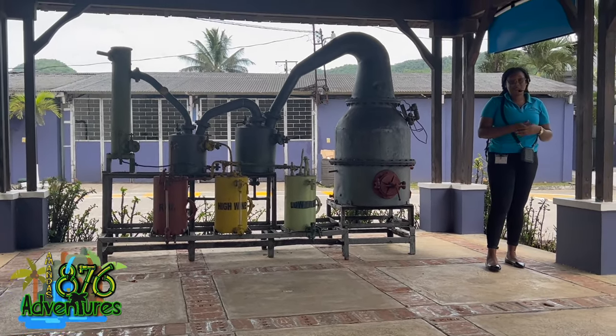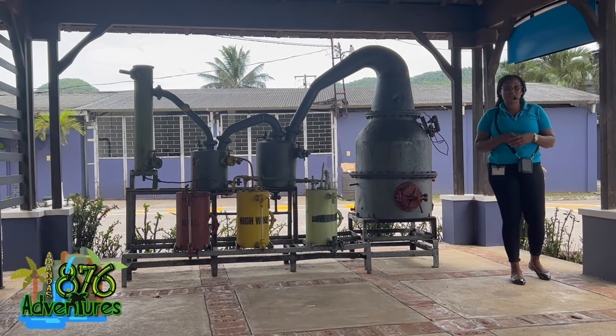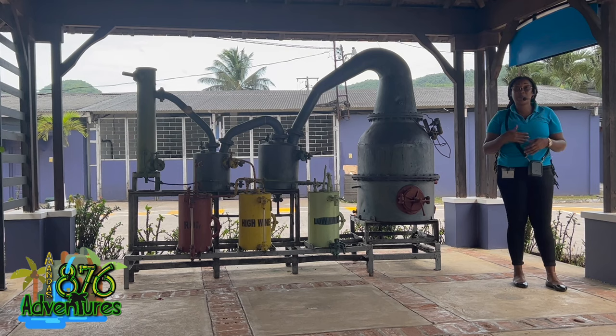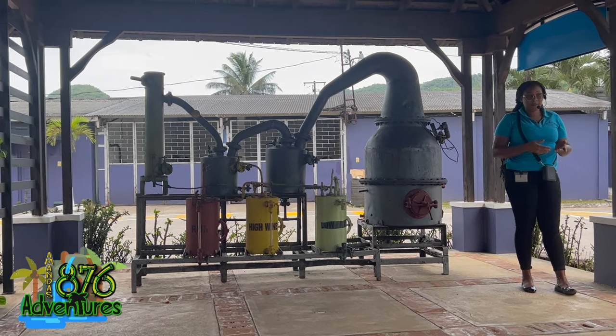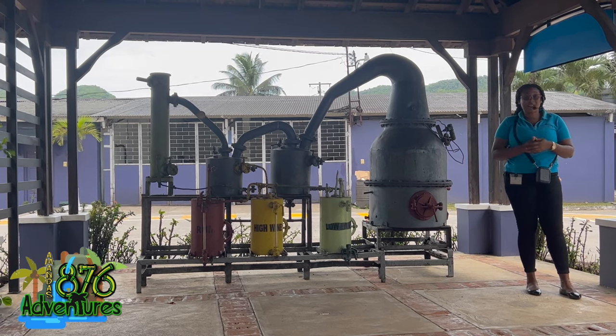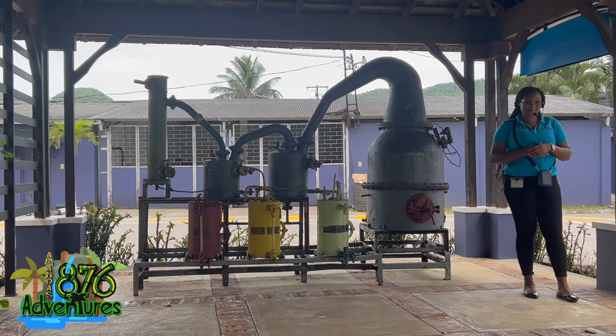It is a continuous process. So unlike the pot still, where every 5 to 6 hours you have to take off that batch of rum and start the process all over again, with the column still it goes on and on. And that gives off light style and flavorful rum, and that rum comes off at 96%.